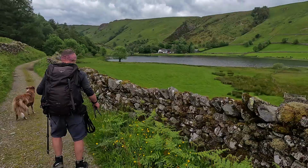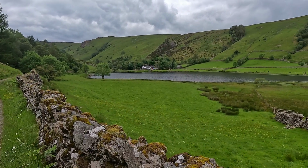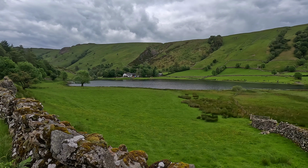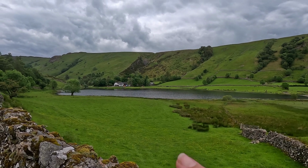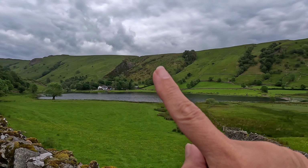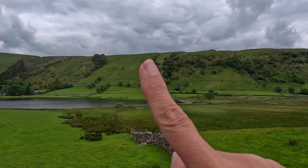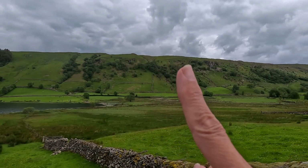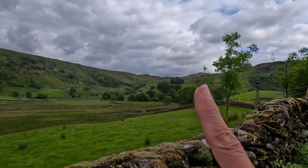So that's Watendlath Tarn, and I just wanted to show you. You can see our route where we headed up and zigzagged around the back of the farm. Takes you up there onto the fell side along that wall, all the way along. And you can just see Coldbarrow Fell there.